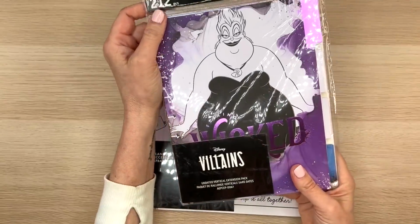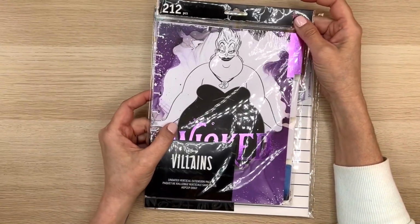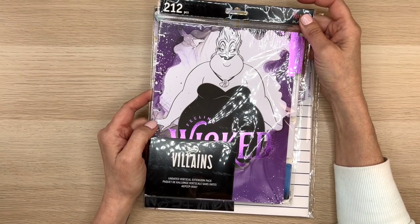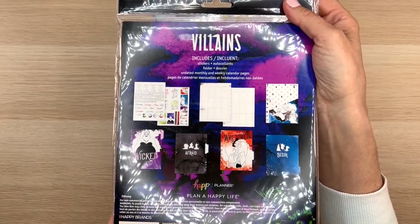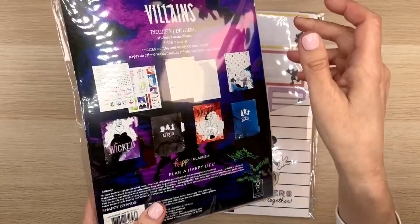Okay, now we have Ursula. I know that one. Feeling Wicked. So this is an undated vertical extension pack, classic size. And it looks like this. Again, we've got the stickers, the folders, the calendar pages, all that.